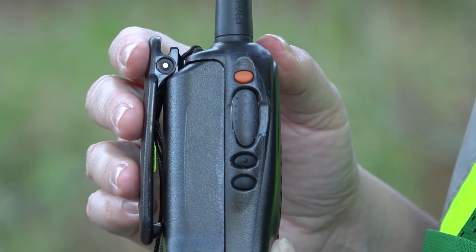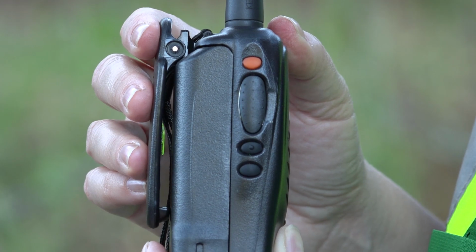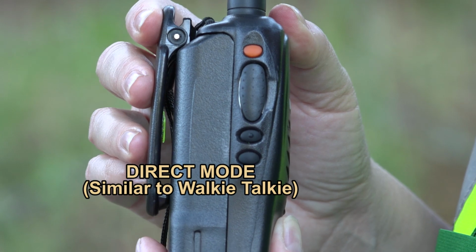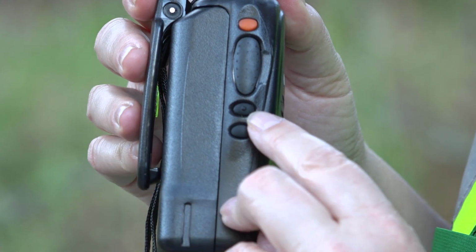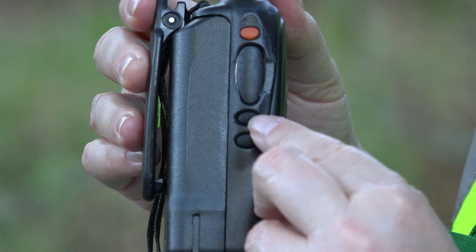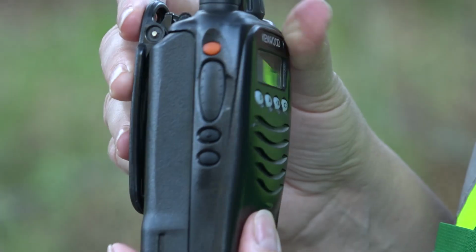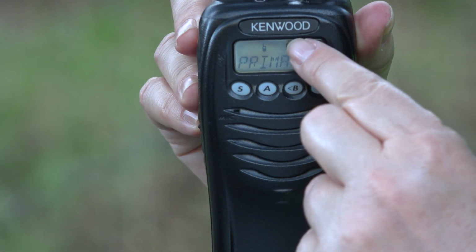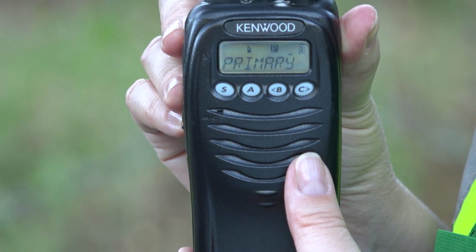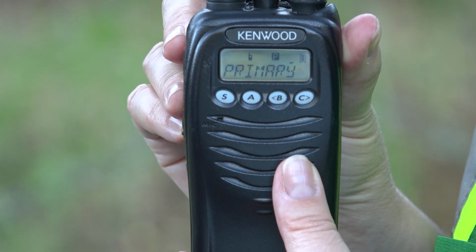On the side of the radio, you have talk buttons, and also the button that switches it between direct mode, which makes it similar to a walkie-talkie, or not. So if you have line of sight and want to use the direct mode, you press the button that has this little nub on the top of it. So you press that, and then on the screen you will see a little picture of a radio. So if you're working in an area where you can see your teammates, or there is a direct line of sight between your radio and their radio, you can use that mode.